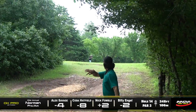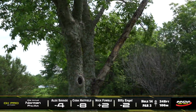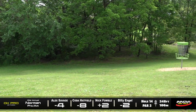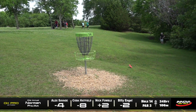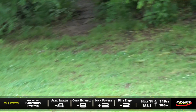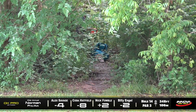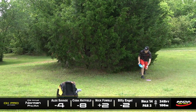This is a hard lefty line. Yeah, it is. But he's executing this really nicely and just turned over just a little bit too much. And he'll be pitching up for 3 there. Alex just laying up there. Yeah, smart play. Nick laying up as well. Here's Coda just trying to get out of these woods. And that'll do.